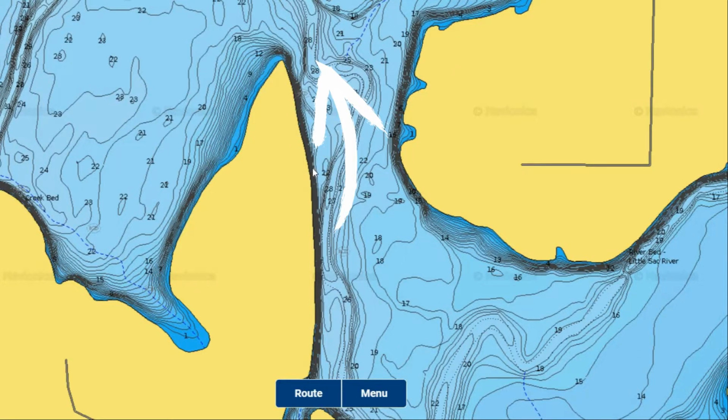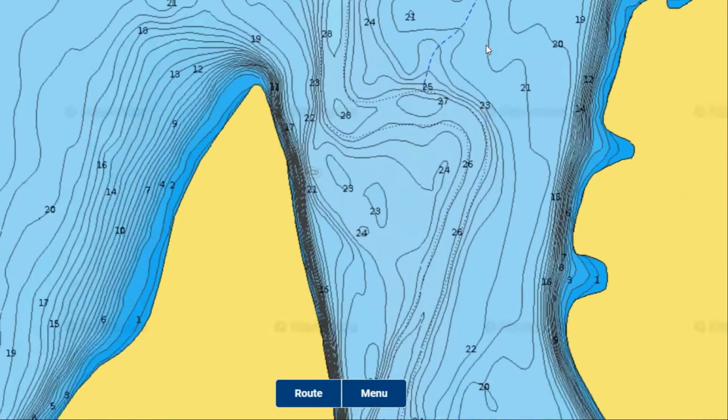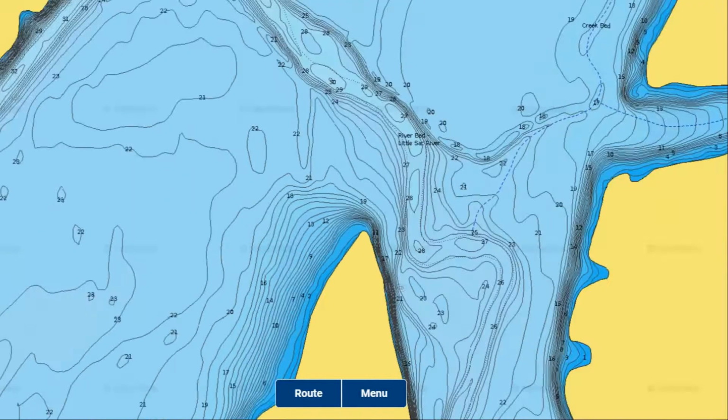There's a lot of rock and bluffy structure, and any kind of brush piles you guys can find in this section are going to hold fish, especially when there's current running. And right off the end of this big point here is going to hold some fish.